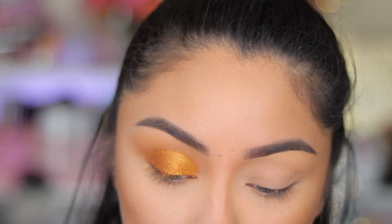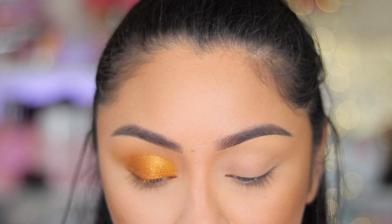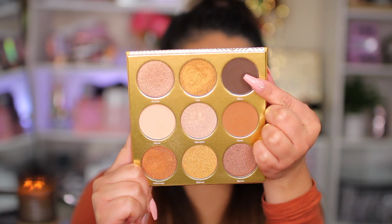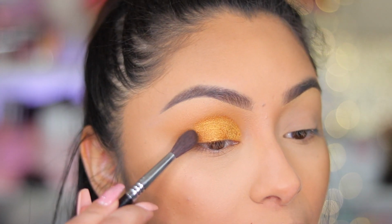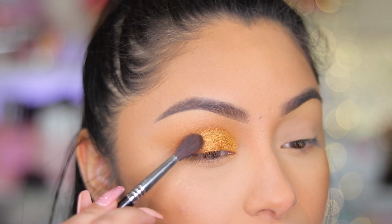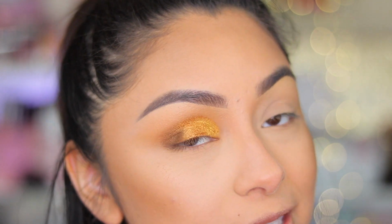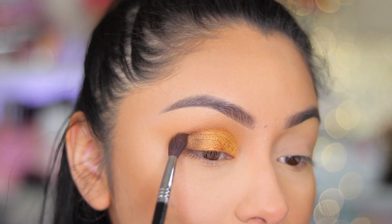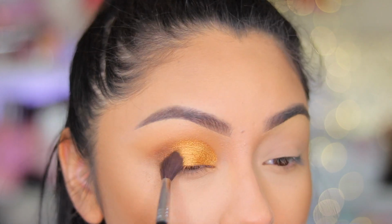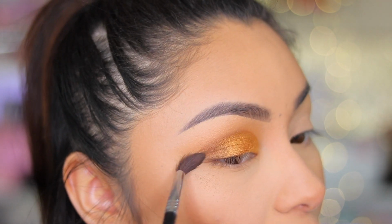Okay. Now I'm going to be using a Sigma 10 brush, and I'm going to go into the darkest shade, which is called Mino. With Mino, I'm just going to be placing it right out here, like so. Just depositing the color like that. And then we're going to start to blend out and into the crease area and out again.